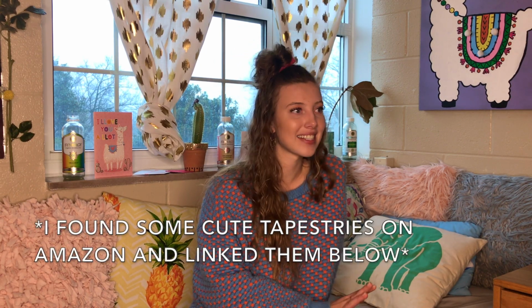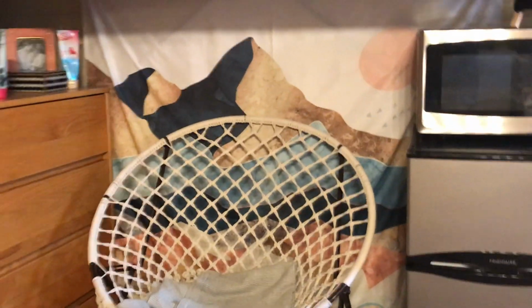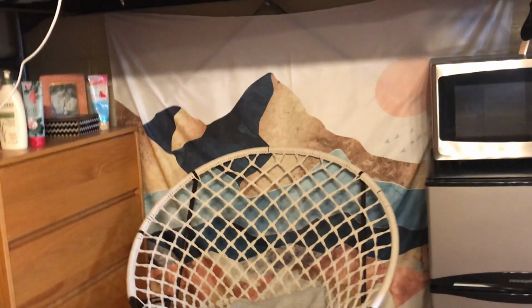Also, a decorating item that I really, really love are tapestries. Tapestries are really fun. They cover walls. They just make it exciting. So you saw, I have one behind my reclining chair. My suite mates have a couple. I think I'll show them to you as well. Those are a really fun way to decorate. I say DIY all the way.